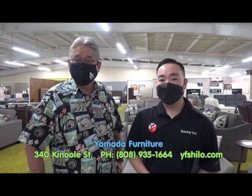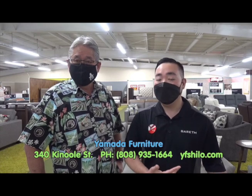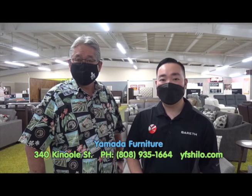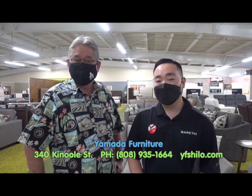Four generations going, and we're fortunate to work with my parents. So a lot of things to learn, and a lot of exciting things to look forward to as well.